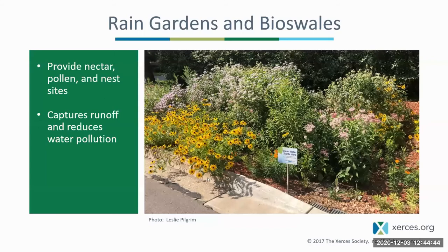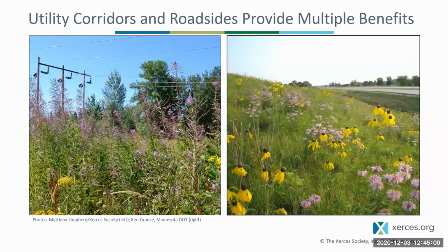Rain gardens and bioswales, I mentioned that earlier. These are becoming more and more popular in urban areas because it's so important to capturing runoff and improving our water quality. And it is a great place to put in some native flowers that will provide nectar and pollen and nesting sites for our pollinators.